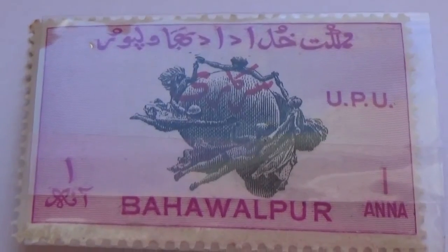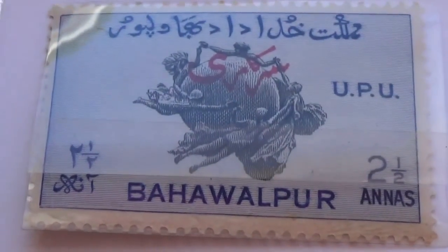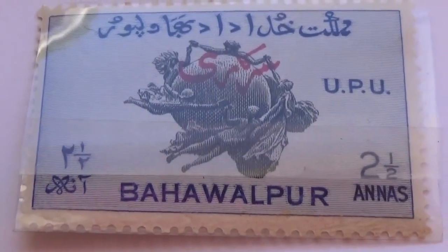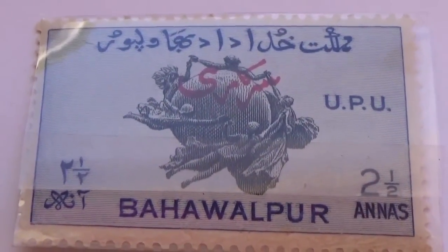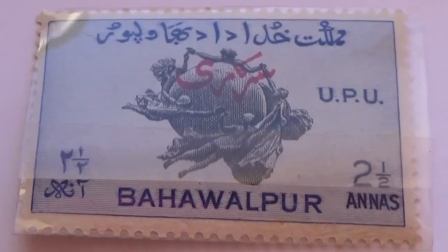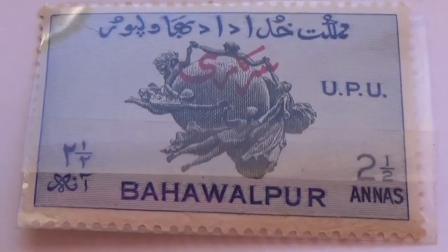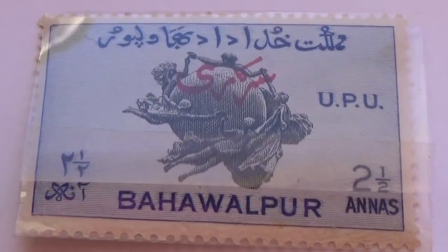Very beautiful stamps. Very nice. Okay, and here's a 2.5 in blue. If you notice, there's some of that red writing on that. I don't know if that's supposed to mean something. If it does, please share if you know anything about it. Because some have that little red writing, it's the same writing, and some don't.